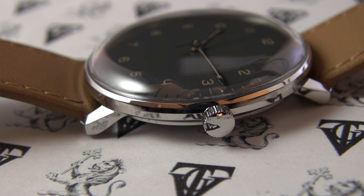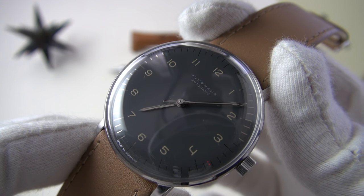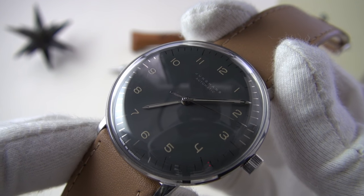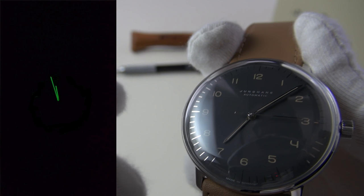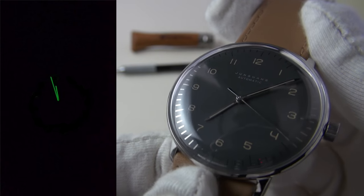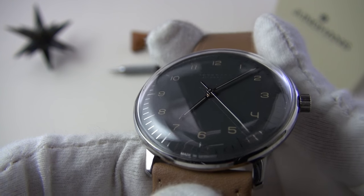The hour and minute hand do have Luminova, Super Luminova, which is, I must stress, made with some kind of environmentally friendly luminous substance. And I'll include a lume shot. It's not the most incredible, but again, this is a dress watch. We're not expecting to go diving with this or anything. So, but it does have a little bit of lume.